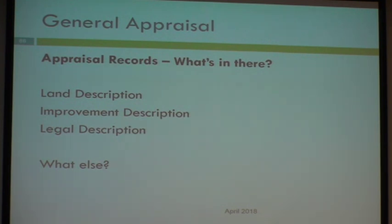Improvement land description could include rural land, urban land, could be measurement of size. We have front foot, rear foot, depth, topography. That was just pretty well flat. And location.